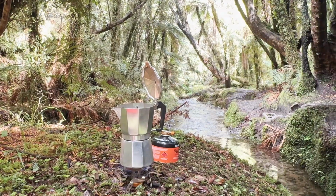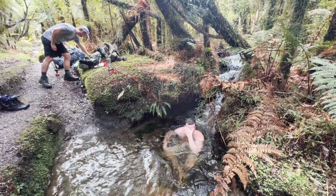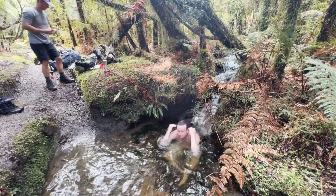We stopped frequently for cold dips and coffee, making the most of the journey despite the weather.